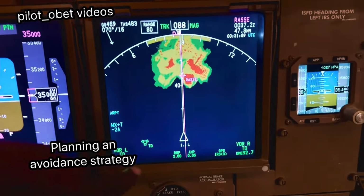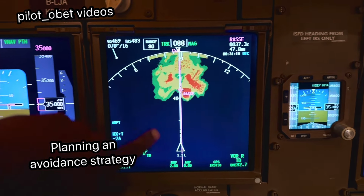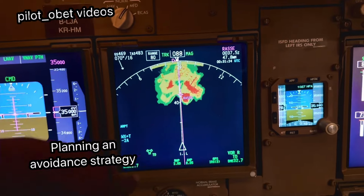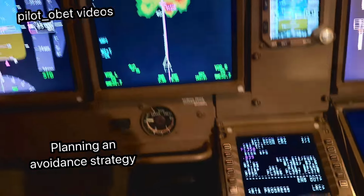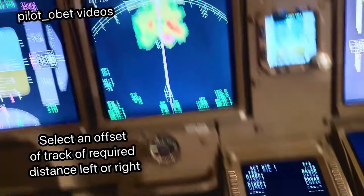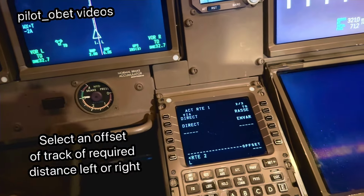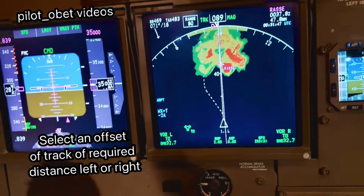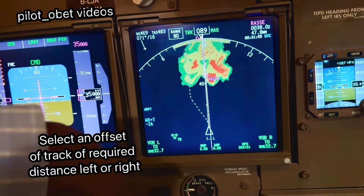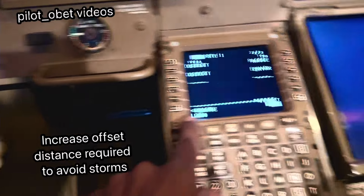We're currently flying heading 088, and if I turn left to 060, or 050, to give it a wide berth from the cloud, that could avoid the weather. The other thing we could do is use the cross track offset here. So it's select route, and normally we look at it and wonder how much we want. So I might say left 15 miles, and let's see what it will give us. Well, 15 miles to the left still puts us in the weather. As you can see, the airplane would turn, and that's 15 miles to the left. No, that's not enough. So let's have a look at left 20 miles.